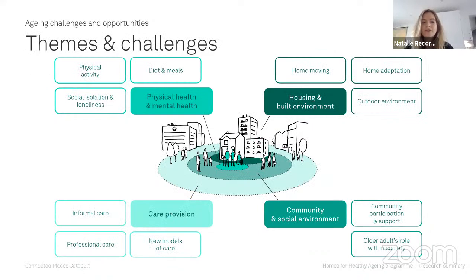Brilliant. So themes and challenges. When we were designing this programme and working out for our test bed which challenges we should be focusing on, from our user research we identified these 4 broader buckets. We've illustrated it in 3D to really help bring that to life. So it's very much about not just the houses and the built environment, so the actual physical buildings and people moving homes, home adaptation and the outdoor environment.